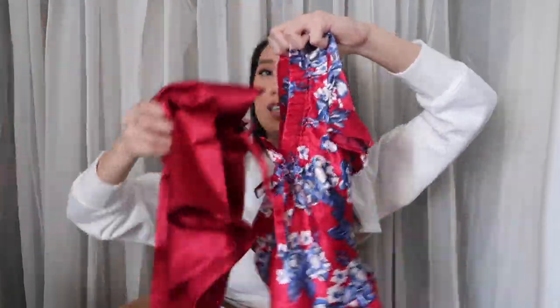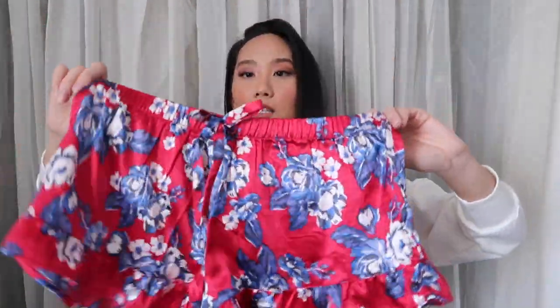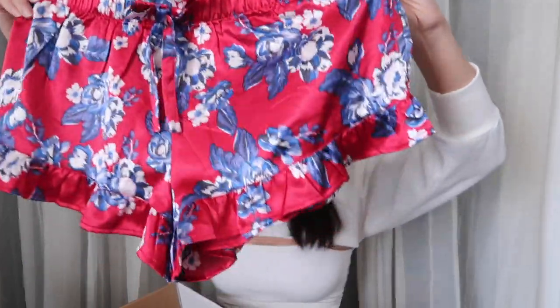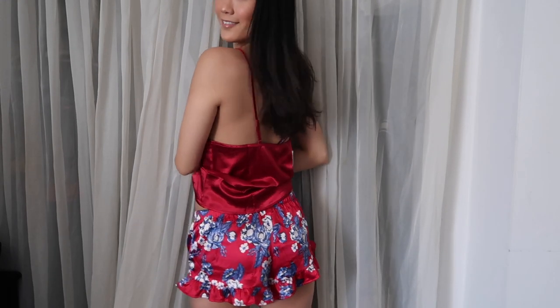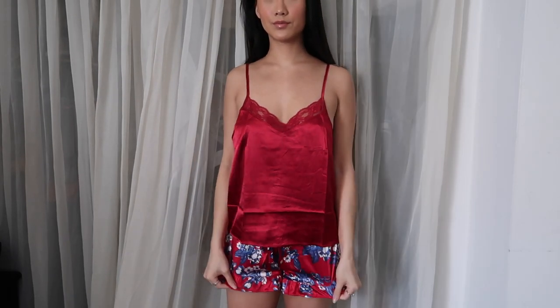They look like this. So similar color. These are some elastic shorts and then this bow is not real, it's not adjustable, but it's already pretty stretchy and it's nice. And the back looks like this. So this really fits the curves of your bum area.